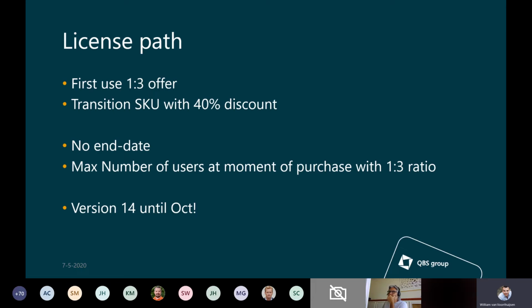And then with the 40% discount, you could say, okay, I have the rights to apply this 40% discount on 60 users, but for now I only need 30, for example. And then later on, you also have the rights to make use of this discount again for the last 30 users. Users above the 60. So if you need user 61, then you're not able to use this discount anymore.